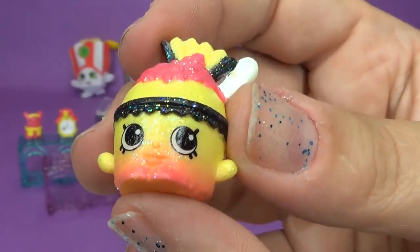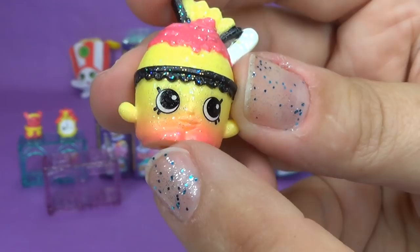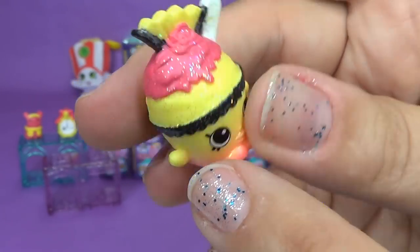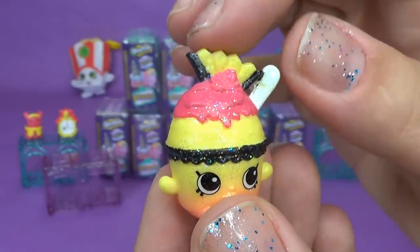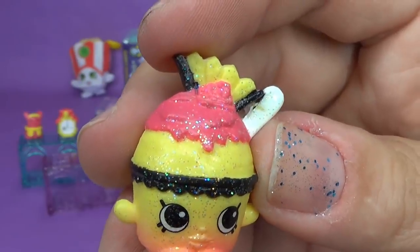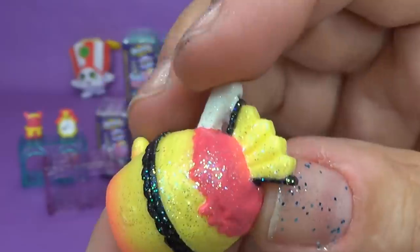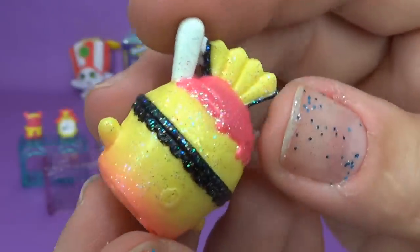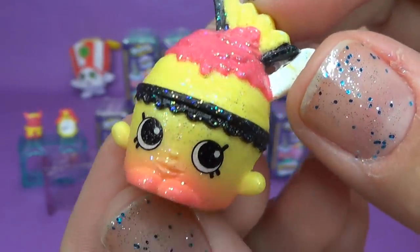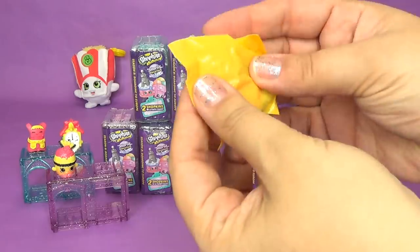Wow. Guys, look at all the detail on her. She's an ombre from yellow down to a hot pink color. She's got a hot pink top here, a beautiful little fan, yellow with black, and a black stripe all around the edge. Isabella Ice Cream, welcome to our party. We are so happy we met you on our European vacation. She is so beautiful. Mwah! Mwah! All right, and here's bag number two.